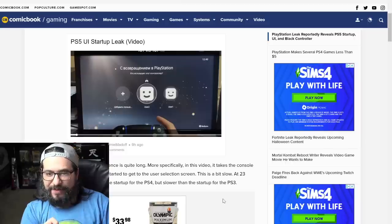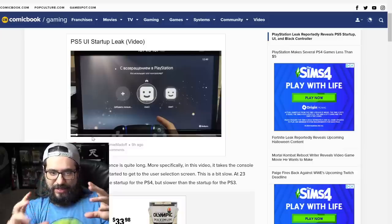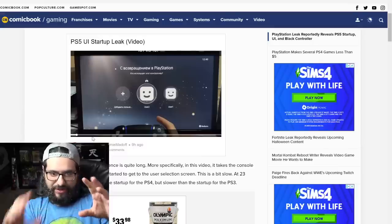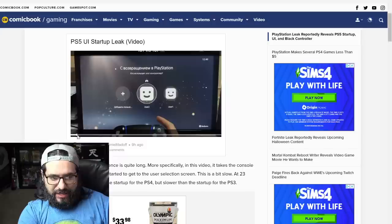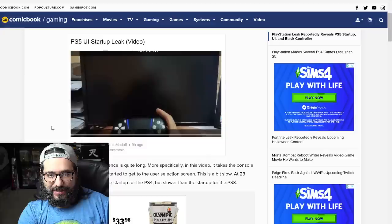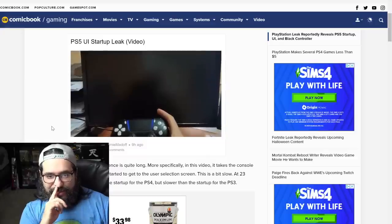Now, they did tease the interface at the showcase a while back. I remember in between stuff, it kind of showed that little glittery screen and stuff. So that was really short. Let's go ahead and take a gander at that again, just so we could take a peek at it and gain our bearings on it.